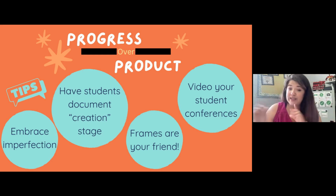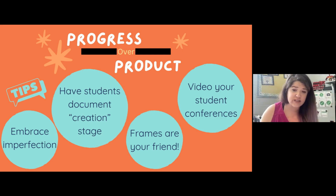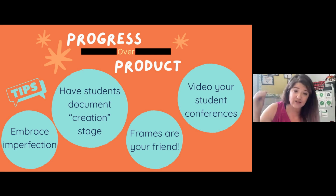Because what you're going to be doing instead is documenting the creation stage. If you have all this evidence of learning, because as students are actively learning, you're documenting that, you have plenty to show for yourself. The kids have plenty to show for themselves. If that feels overwhelming to you, being like, well, how do I document all of this? The students can document it themselves. Our kindergartners were, I mean, it's not perfect, but they were documenting their own learning progress themselves this year.